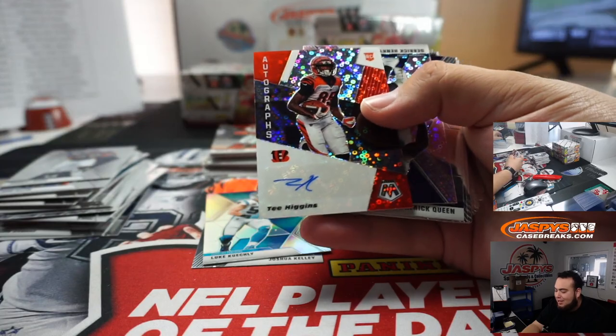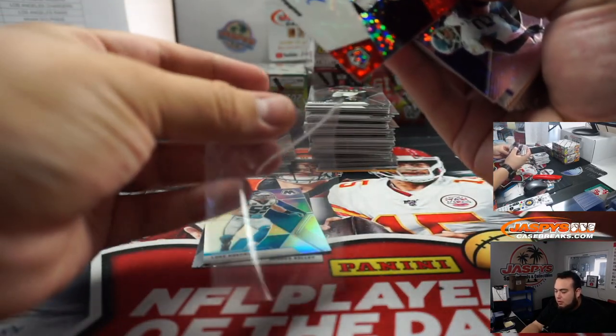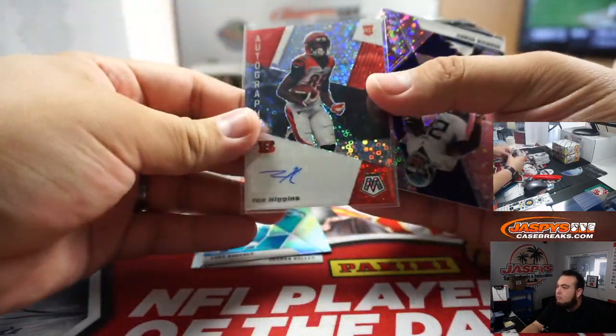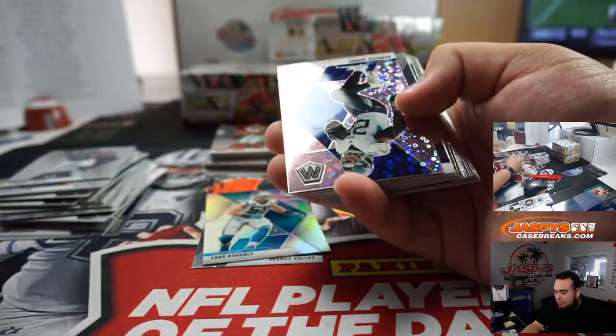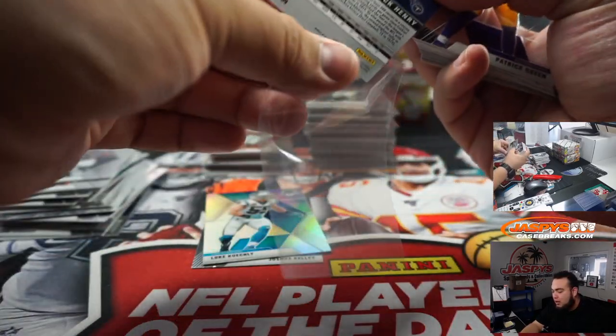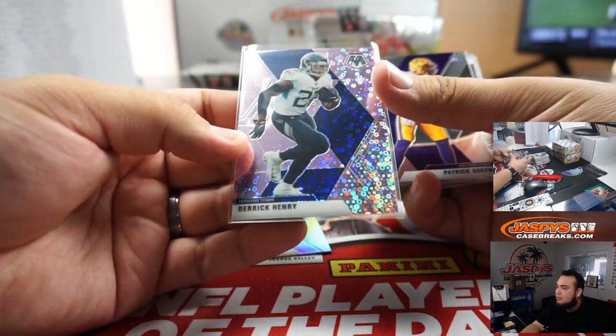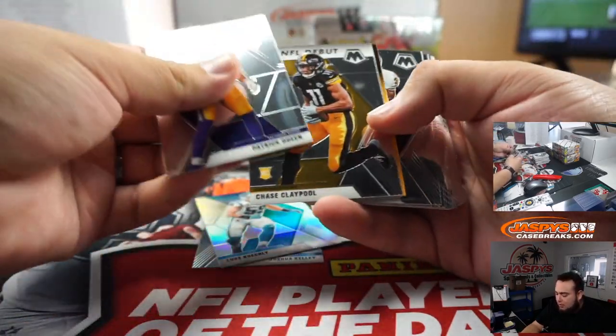And we got T. Higgins, autograph for the Bengals. Went to Aaron. Derrick Henry, numbered to 20. This is like that pink. Looks very light this year. There you go, very nice.